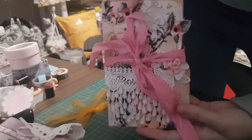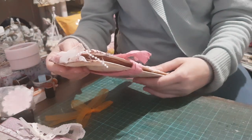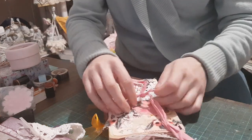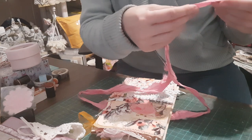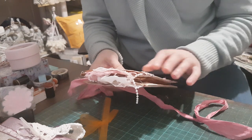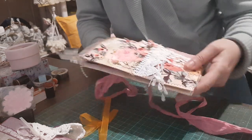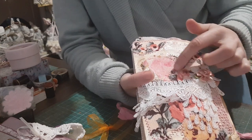Isn't that beautiful? Oh, so lovely, lovely ribbon. It's like a sari silk. Oh wow, it's like crazy patchwork. Kind of reminds me of crazy patchwork, the sewing.